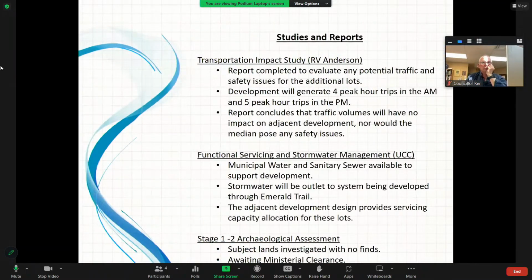So we completed some technical studies along with the application. Those consisted of a transportation impact study by R.V. Anderson. And the main reason for completing that was the way that Emerald Trail is oriented. It has a center median down the middle, so traffic enters on the north side, and then when traffic leaves, it goes out the south side. There's no break in that median, so one of the concerns that was flagged for us is, can you please do a demonstration and make sure that if cars are pulling a U-turn, there's no challenges to any safety or anything like that. So we completed that report.